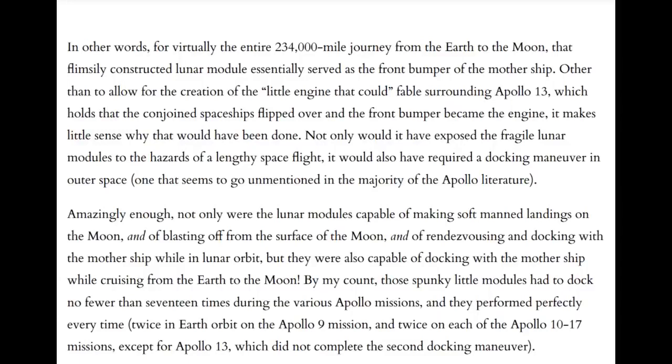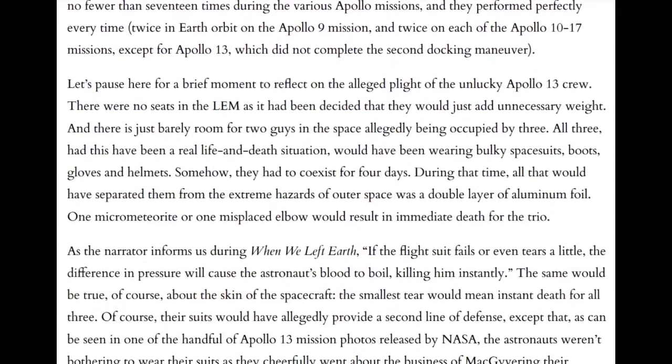of the Apollo literature. Amazingly enough, not only were the lunar modules capable of making soft, manned landings on the moon, and of blasting off from the surface of the moon, and of rendezvousing and docking with the mothership while in lunar orbit, they were also capable of docking with the mothership while cruising from the Earth to the moon. By my count, those spunky little modules had to dock no fewer than 17 times during the various Apollo missions, and they performed perfectly every time. Twice in Earth orbit on the Apollo 9 mission, and twice on each of the Apollo 10 to 17 missions, except for Apollo 13, which did not complete the second docking maneuver.